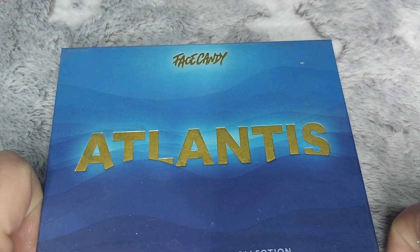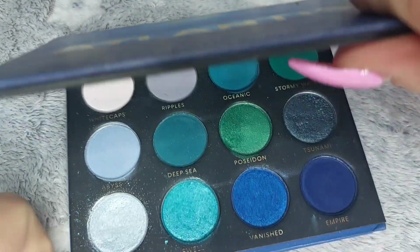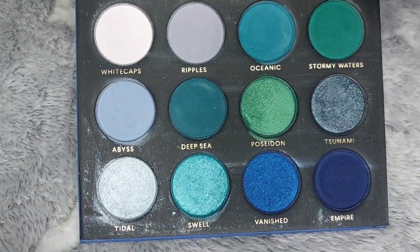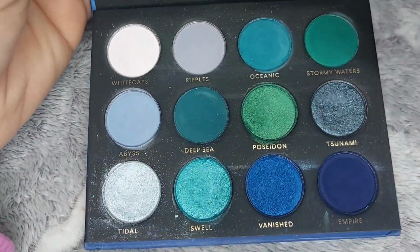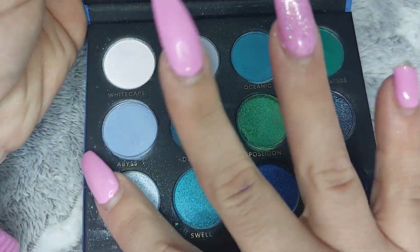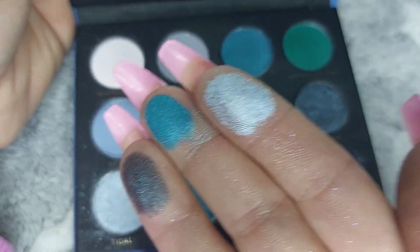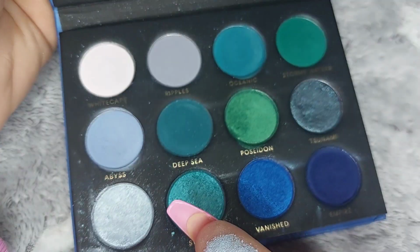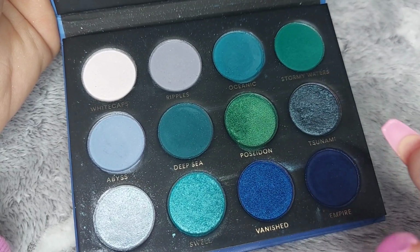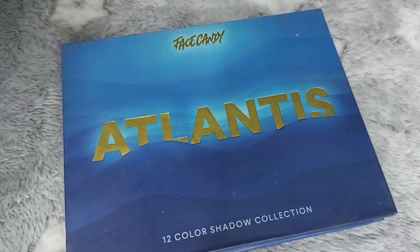Okay, this right here is Atlantis by Face Candy, another brand that is no longer here. Look at this color story. Oh, so amazing. Now, I really do still reach for this one. As you see, it is another palette that is very well loved. These shades are definitely more unique in my collection. The richness of them. So I'm going to go ahead and keep this one too.